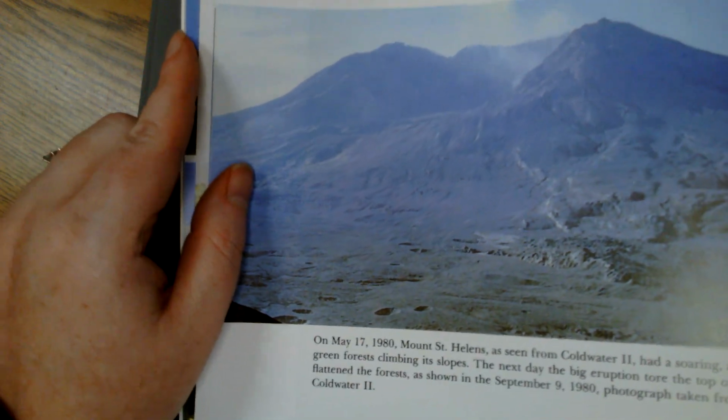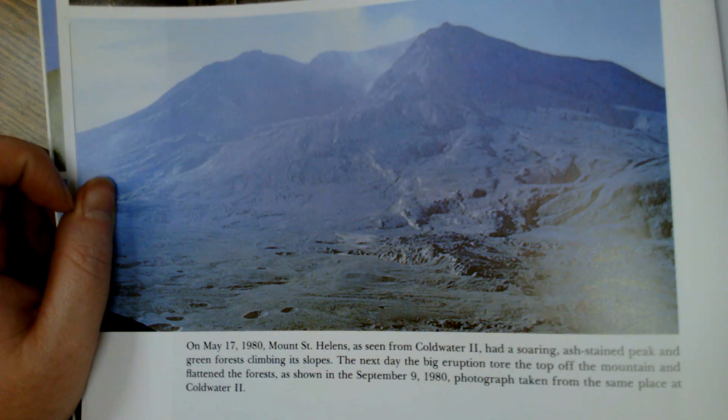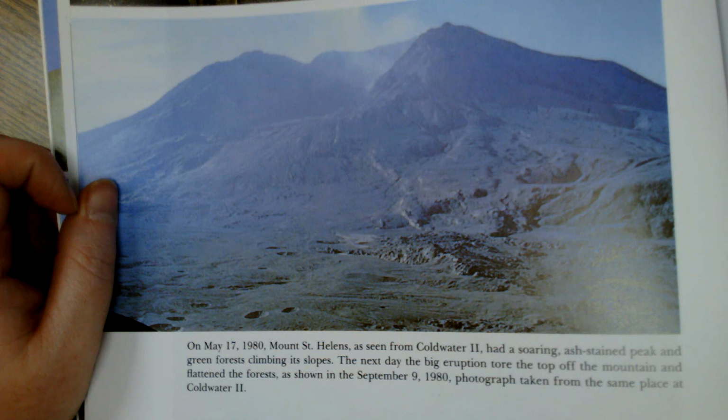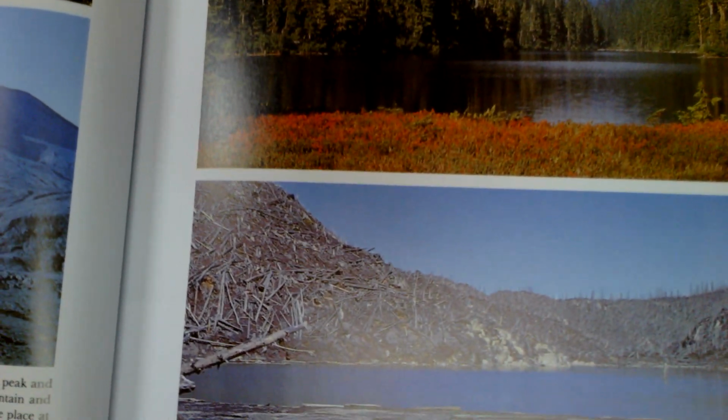And down the bottom here it says, on May 17, 1980, Mount St. Helens, as seen from Coldwater 2, had a soaring, ash-stained peak and green forest climbing its slopes. The next day, the big eruption tore the top of the mountain and flattened the forest, as shown in the September 9, 1980 photograph taken from the same place at Coldwater 2. Boot Lake before and after the eruption.